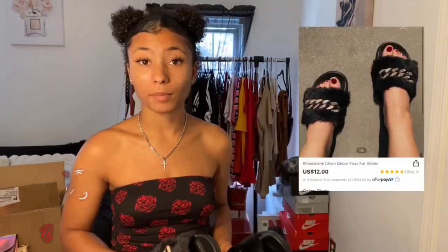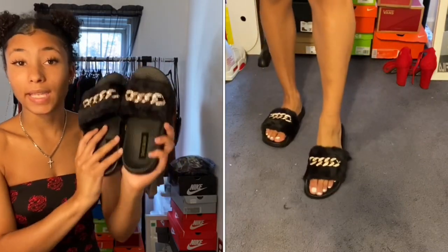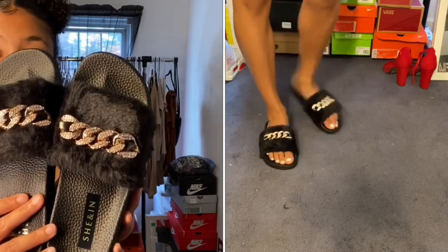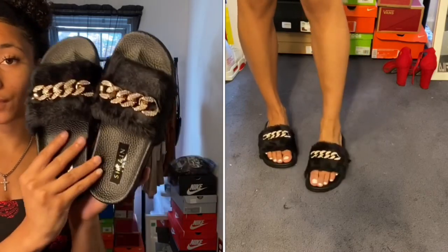The next is the Rhinestone Chain Decor Faux Fur Slides, and I got them in a 40 as well. Like I said, these shoes were like $12. These are super cute. If you see them online, I'm here to confirm to you that these look so much better in person. So get them. If you were thinking about getting these and you weren't gonna get them, okay? This is what they look like. The detail is so pretty, so, so pretty. And this is so cute, like the chain across the fur.